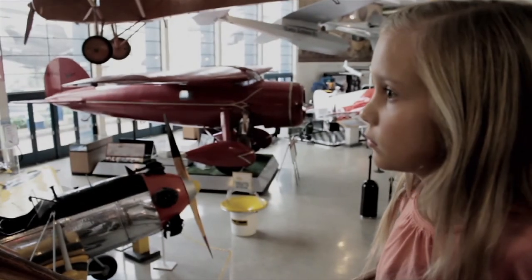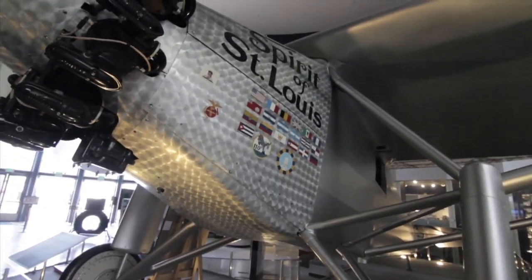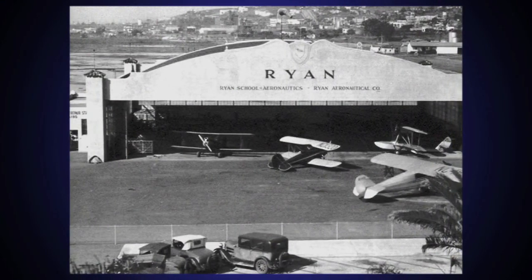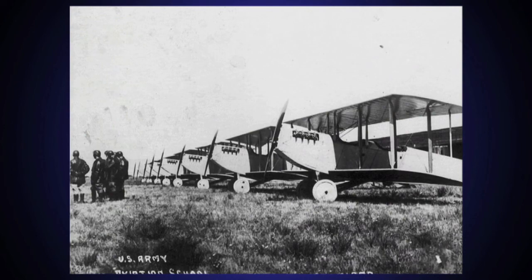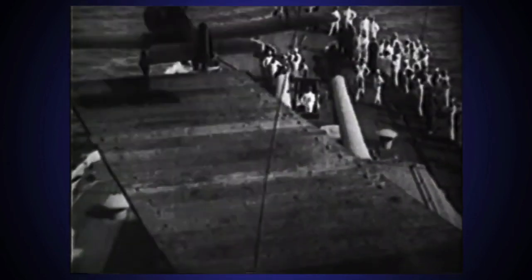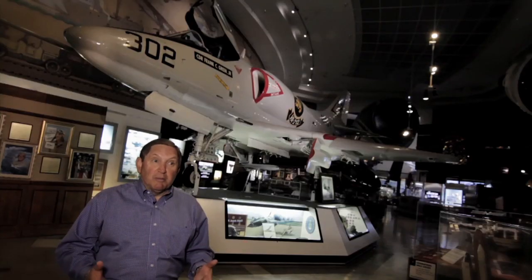If it flies, chances are you'll find it here. After all, San Diego not only gave the world the Spirit of St. Louis, built at what is now Lindbergh Field, but nearby North Island, the very birthplace of naval aviation. When you look at the birthplace for naval aviation right here at Naval Air Station North Island, it means so much to us.